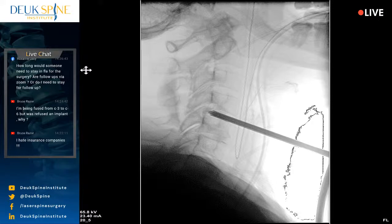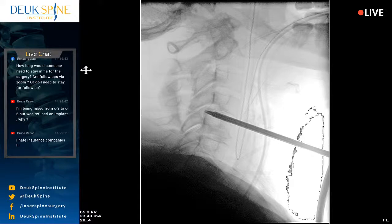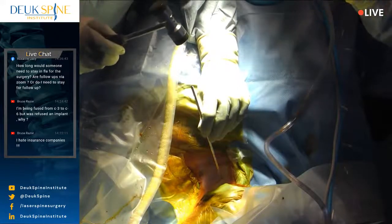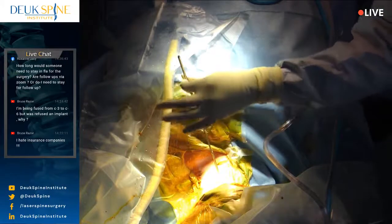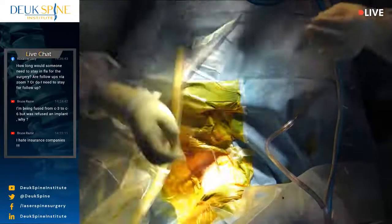So the answer was the sympathetic trunk is inside the longus coli muscle. We don't want to damage it, so you want to stay out of the longus coli muscle for a lot of reasons. The most important reason is the damage to the sympathetic trunk. The second most important reason is the bleeding. And the third is you don't want to be off to the side of the spine when you go back through the disc. Otherwise, it's going to restrict your ability to fix the whole disc.